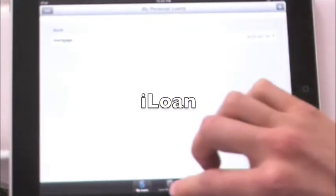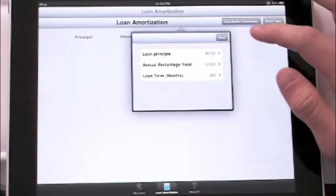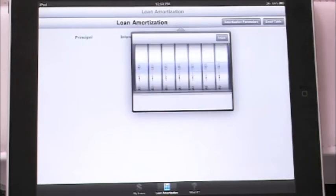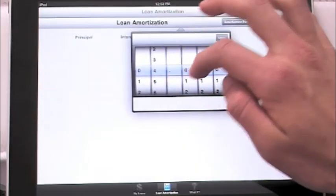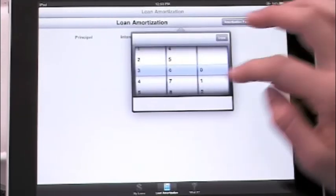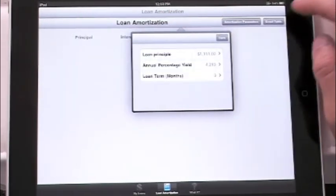The fourth app that we're looking at today is a personal loan app. It's actually called iLoan. And iLoan is really simple, kind of like the tip calculator. This will help calculate the loans that you have out, or if people have loaned money from you, you can keep tabs on them by looking at this. Basically, you just enter the terms of the loan. Say you borrowed $1,111 from someone, and the interest is 4.21%, and you want to pay it over 3 months. It's easy enough.